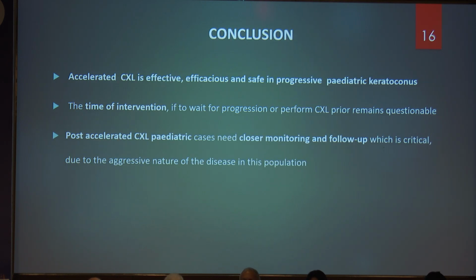So in conclusion, pediatric accelerated CXL is effective, efficacious, and safe. The time of intervention, whether to wait for progression or to perform prior to progression, remains a questionable factor. However, even after performing CXL, we need to monitor these cases closely.